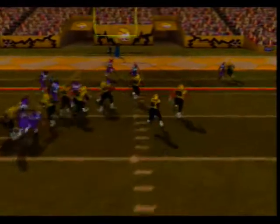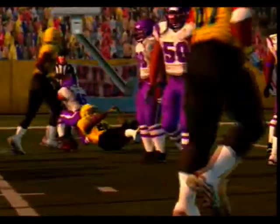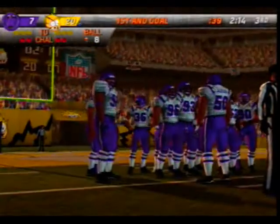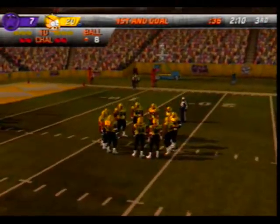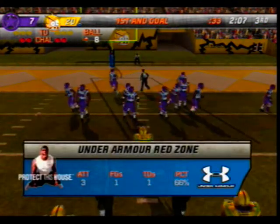With a counterplay. Franks is there for the tackle. And that game will give them a fresh set of downs. It was a great run. He saw his blockers create some room for him, and he accelerated right through the hole. They're 8 yards from the end zone.